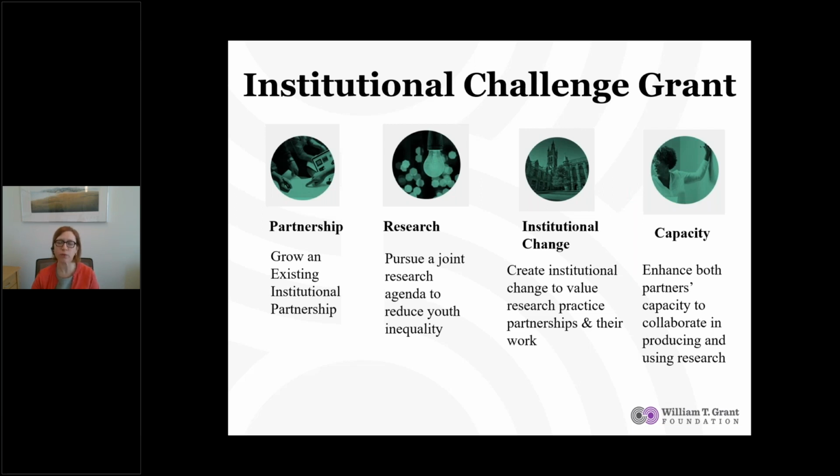Second, pursue a joint research agenda to reduce inequality in youth outcomes. The partnership's research will aim to build, test, or increase understanding of programs, policies, or practices to reduce inequality in the academic, social, behavioral, or economic outcomes of young people.